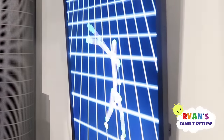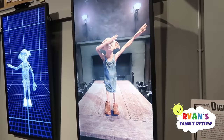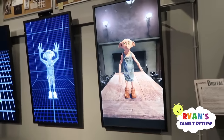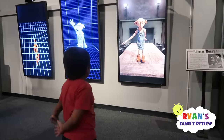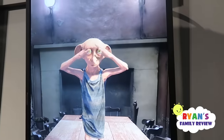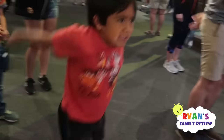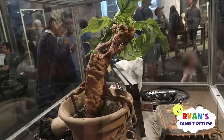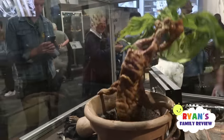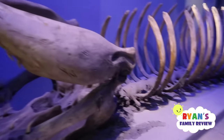Ryan's dabbing over there. This is Daddy. Look at Ryan, dabbing. Does the floss work? Yeah, Dobby flossing. Wow, that's really cool. All the monsters of the Harry Potter world. Look at the skeleton.